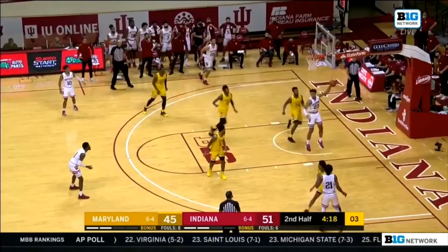And this is when you know Trace is kind of feeling confident. He's got a good feel of the game. He knows how Maryland is guarding him at this point. So, like I mentioned in a previous clip, Maryland is not going to let Trace turn over this right shoulder and try to get to his left hand. So, as you can see here, the Maryland defender is guarding him straight up. He's not going to let him turn over that shoulder.